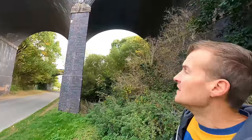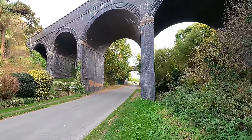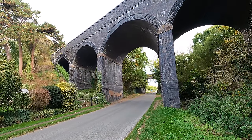It's really, really high up, isn't it? And it's really, really nice, so beautiful that it's still here and being looked after. If we stand there, look, you can just make out the second one coming into shot, the active line between Sheringham and Cromer.